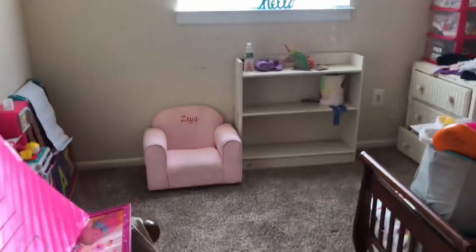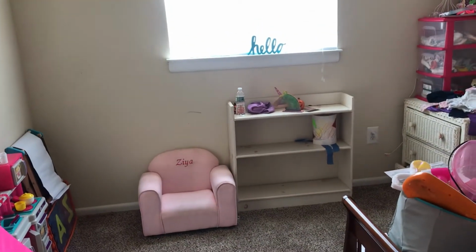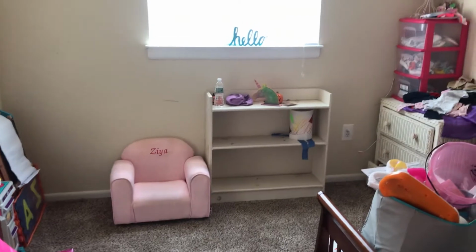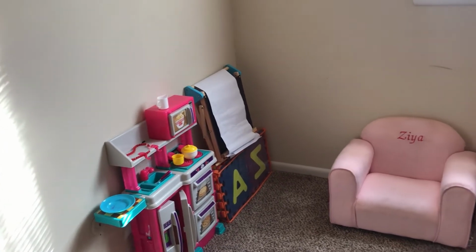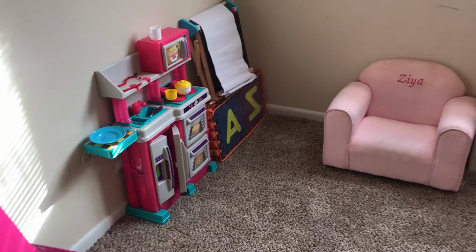So far, we've moved the white Majiggy Bobber, put it over by her window, got her Zaya chair that's cleaner than it was, and we're going to have our easel on the side so if she does want to start using it, it won't be that big of a deal because she doesn't have a table to really put it on. Her kitchen, I got to find the rest of the dishes inside of this mess.